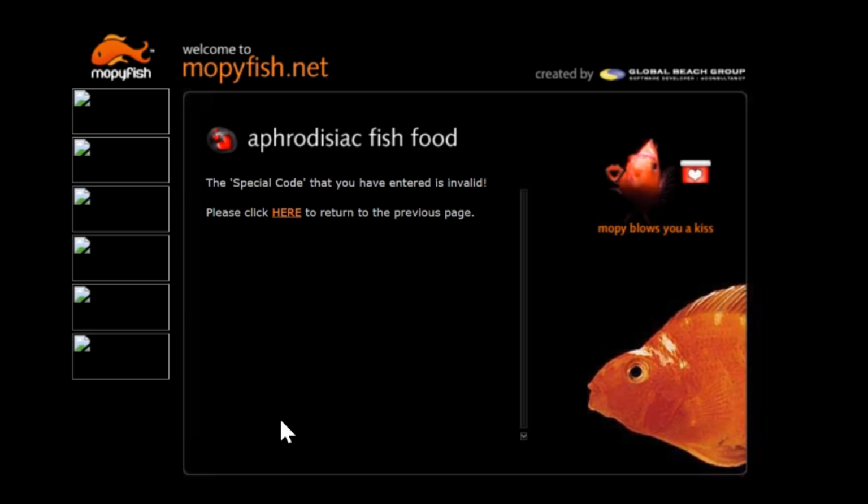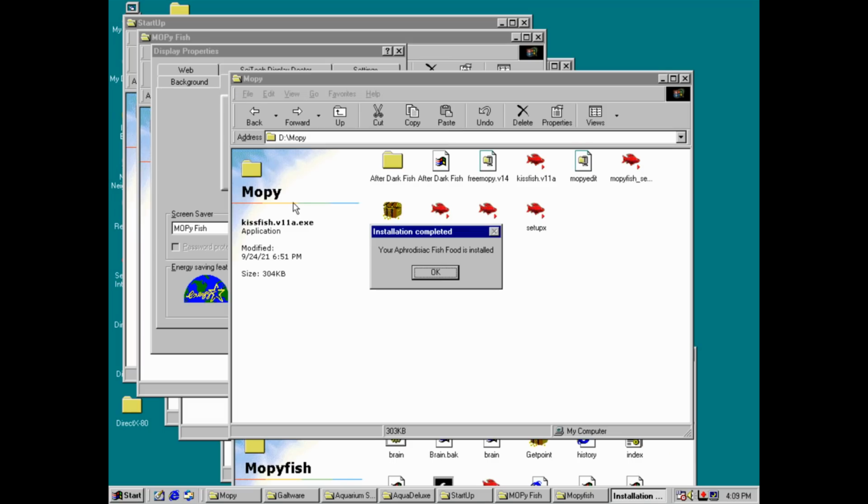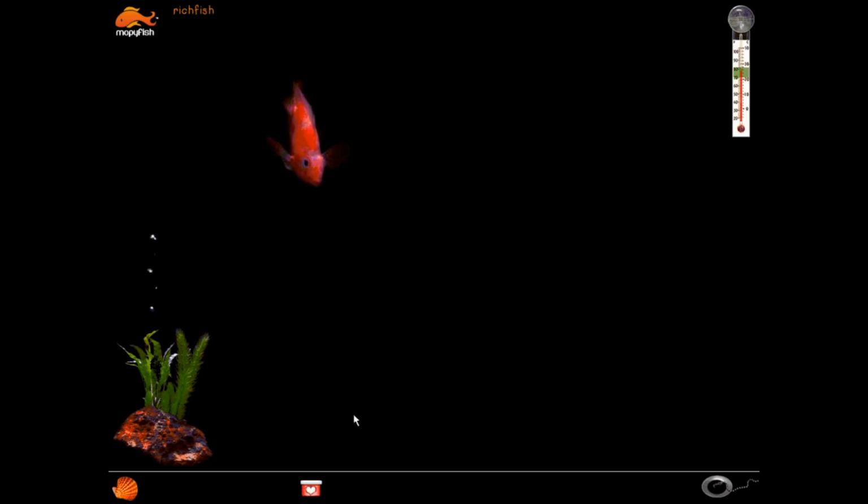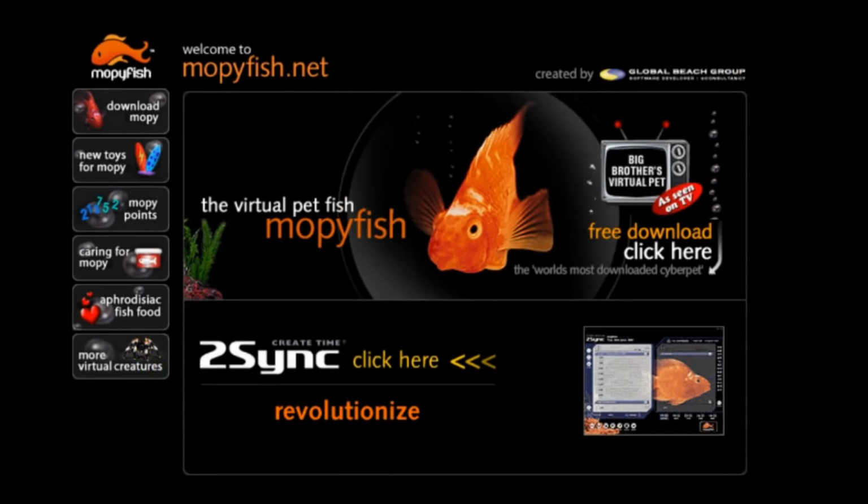All the underlying code and the back end is long gone. Huh. Did more than I thought it was going to. But lucky for us, Bill Griganti has us covered for that too, with the utility Kissfish. Simply run that and there we go. Now we can dispense aphrodisiac, which is a bit weird. But now Mopey will kiss the screen on demand. Lovely.